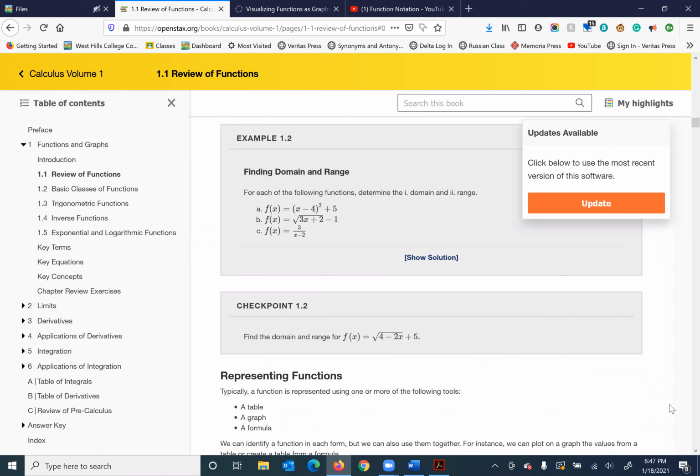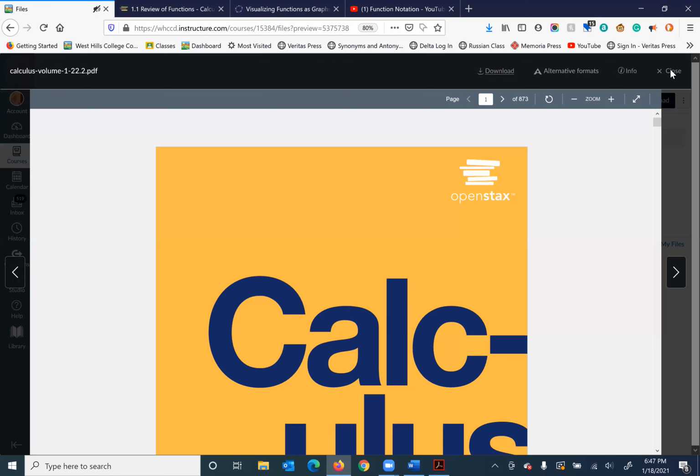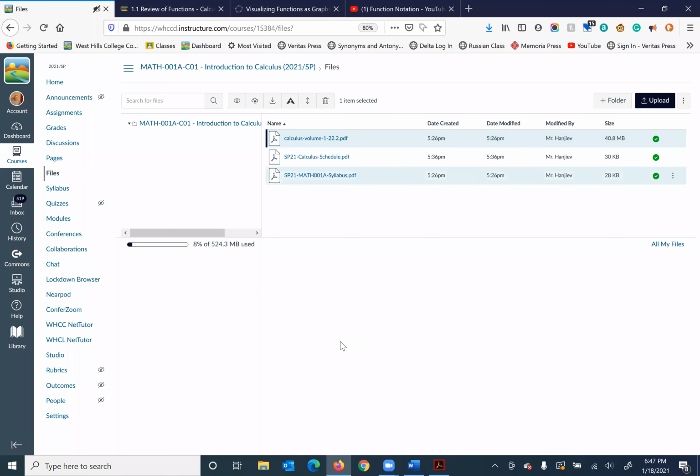You can log in, as it said down here, log in as a student. You'll have access to this book, and you can use it right here. All right, let's go back to the files menu. The other thing is you can just download it from here and you have it. My computer's going a little slower here.